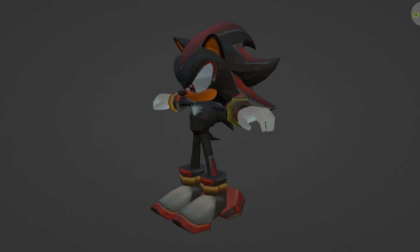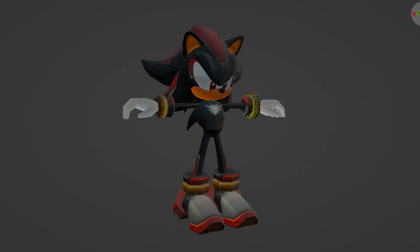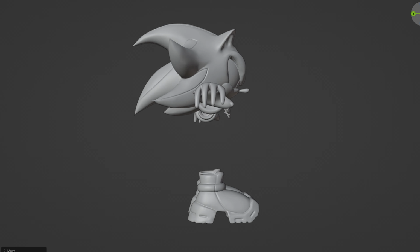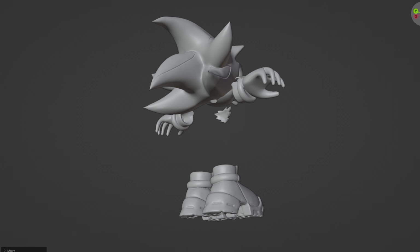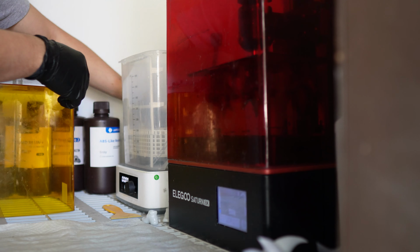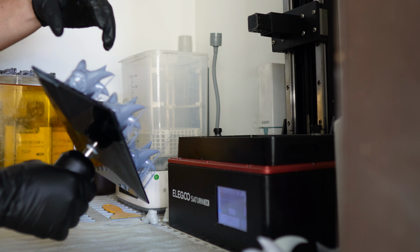Alright, so first off, I grabbed Shadow's model from Sonic Adventure 2 and I slapped it into Blender, and I did all that good stuff to make him into a 3D printable model by merging his mesh into one solid object. And you can see I got all the details. I got the Joyride shoes, I got his cool cuffs, and I went ahead and I printed that out on my Elegoo Saturn 8K. And you can kind of see here that I'm including more footage of my printer stuff.